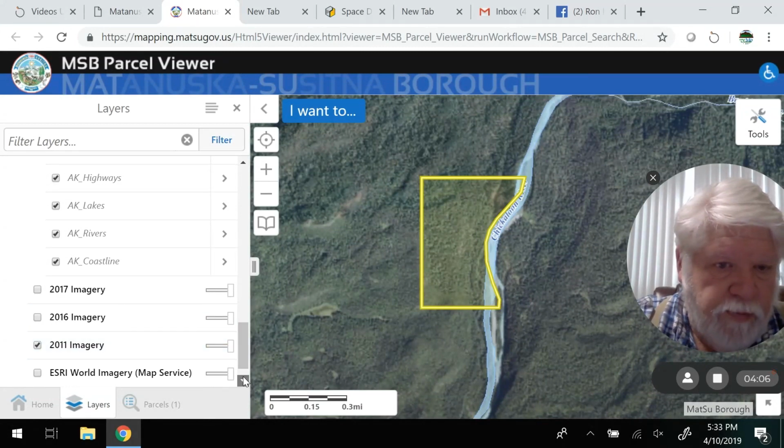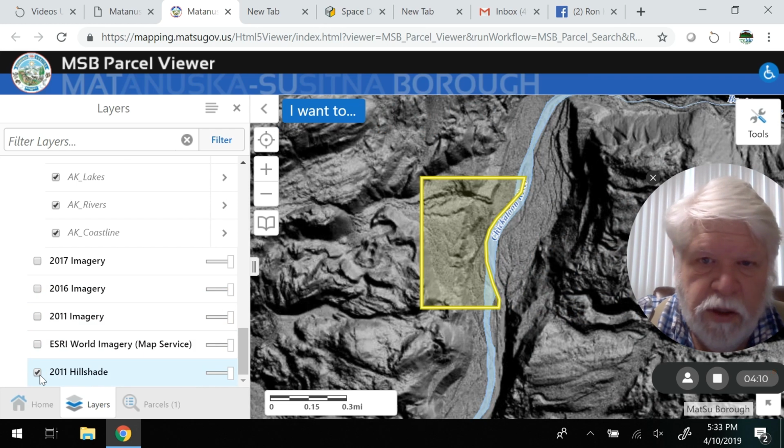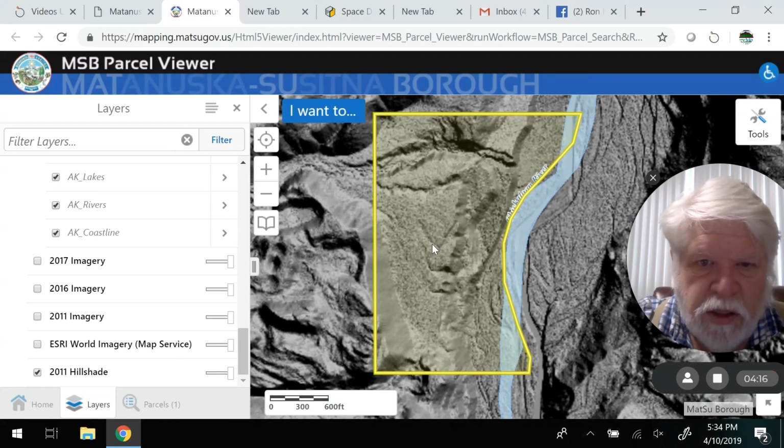If you go down to the hillshade map, take this out, go hillshade. Check that out. That is like looking at the land without any vegetation or even any surface vegetation, no grass even on it. And now you can see the lay of the land. You can see how this is almost river bottom land right here. It's just barely above the river here. You can see that a creek comes out of here and see the riverbed.